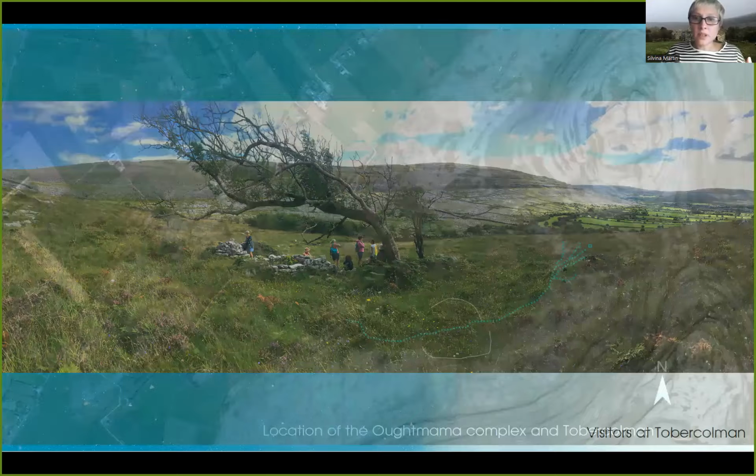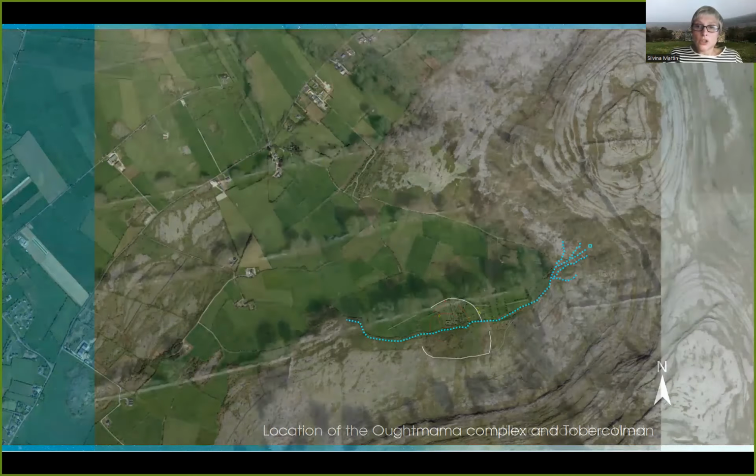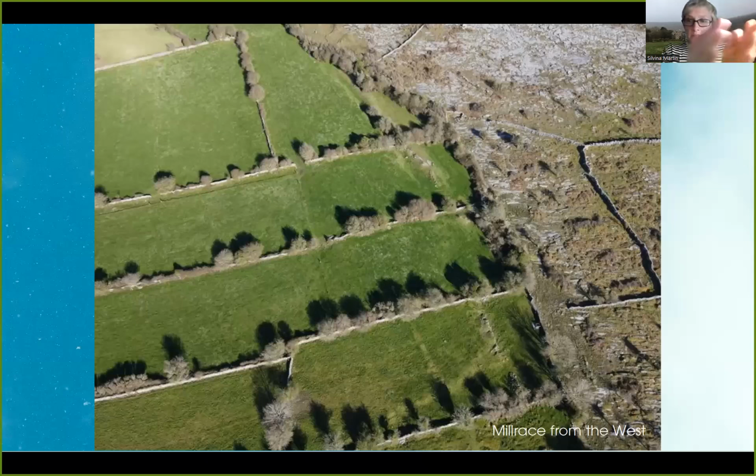I have this graphic illustrating how the water was collected and passed through a stream. It was a stream passing through the middle of the monastery. And this is a very important element in the complex of Oughtmama. So this water was collected and brought to the mill race. I don't know if you can recognize it in the middle of the picture. I have more pictures of this. This is looking to the west, where the drone is looking now.